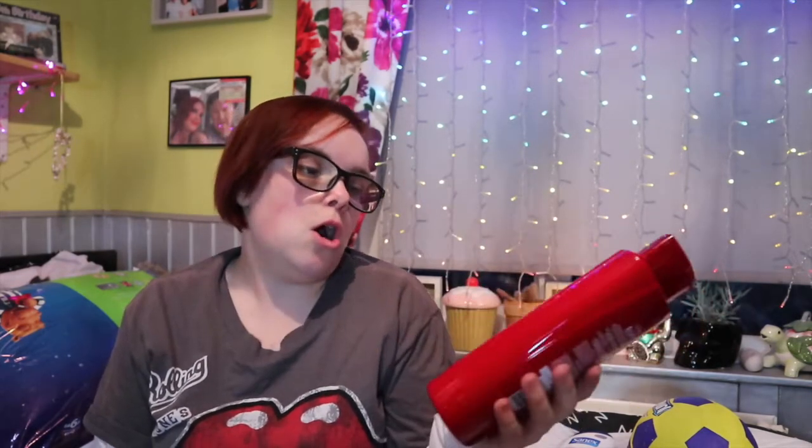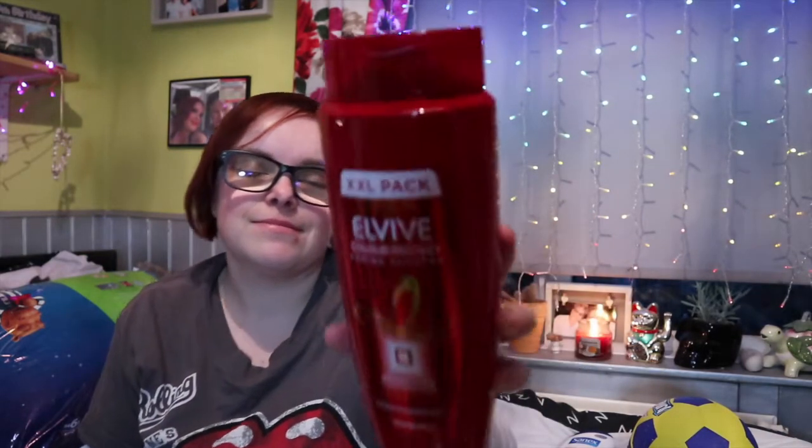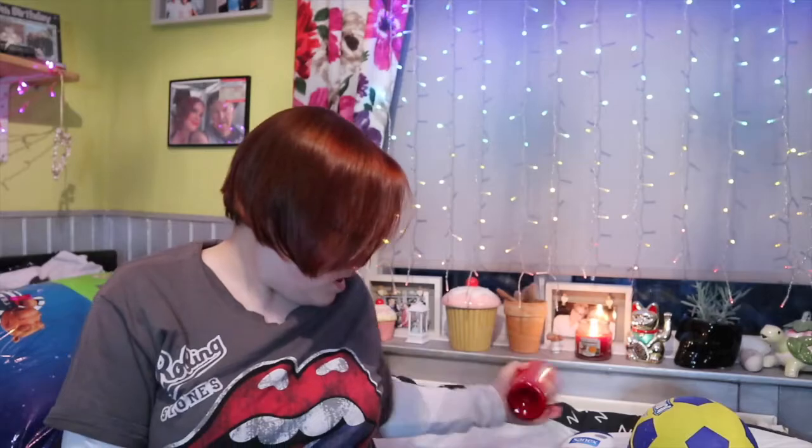We also then picked up this extra large packet of shampoo, colour protection shampoo. Yeah, just needed some new shampoo, so I picked this one up. So we got that.